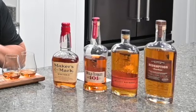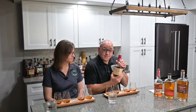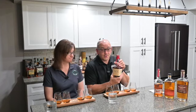Tonight we're going to look at a Maker's Mark straight bourbon, brand new bottle. And I've got to be honest, Shona and I are fairly new to bourbon, and neither one of us has ever had Maker's Mark, so almost embarrassed to say, but we're also going to look at Wild Turkey 101. We have enjoyed some of this.